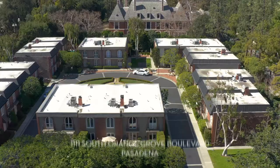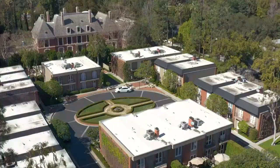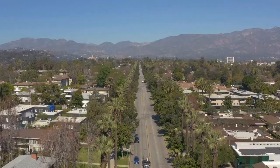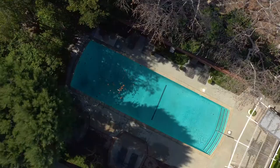This stunning corner unit in the sought-after French-inspired Craven's Court sits at the back of the complex and is a serene pied-a-terre-style home. The light-filled end unit just off Pasadena's famed Millionaire's Row offers beautiful finishes as well as high-end amenities.